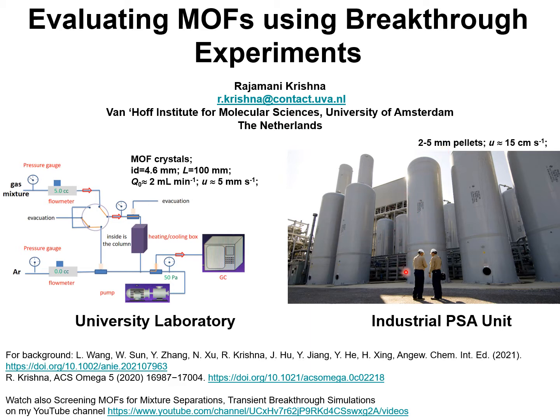It is not possible to use powdered MOF crystals within industrial units because the pressure drop experienced by the gas phase would be unacceptably high. The superficial gas velocities used within industrial fixed bed adsorbers are significantly higher than those used in laboratory scale breakthrough apparatuses, and typically the gas velocity is of the order of 15 centimeters per second in place of 5 millimeters per second in laboratory experiments.